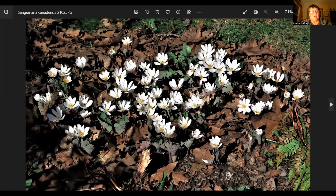But it does really quite well for me. It makes a lot of seed, which I have to kind of collect before the ants take it away. It's perhaps not in as moist an area as it would like to be, but if we get good moisture in the summertime, it stays in leaf well into the summer. I also have the double form and a slightly pink form. The question is, are they hybrids or are they natural variations on the single bloodroot? I like to think that they're natural variations.